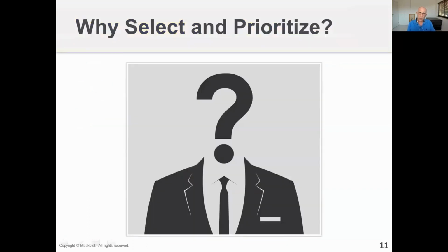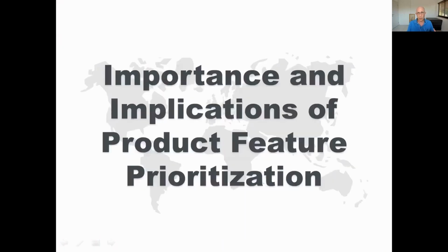Now, the question is, why do we need to select and prioritize these product features? Why can't we have it all? Or in another sense, what is the problem of having it all? Really, the question over here is: what is the importance and what are the implications of doing product feature prioritization?